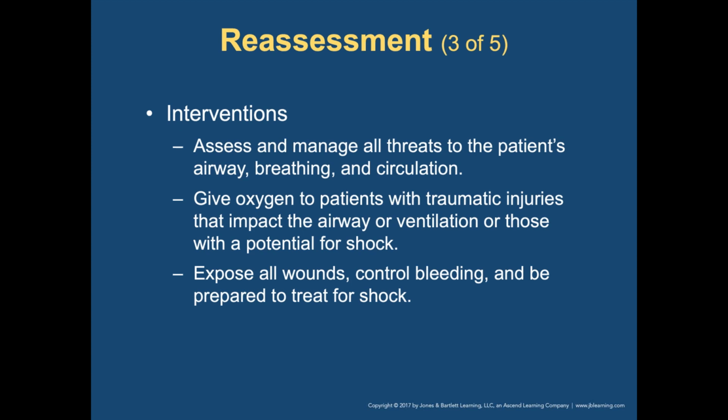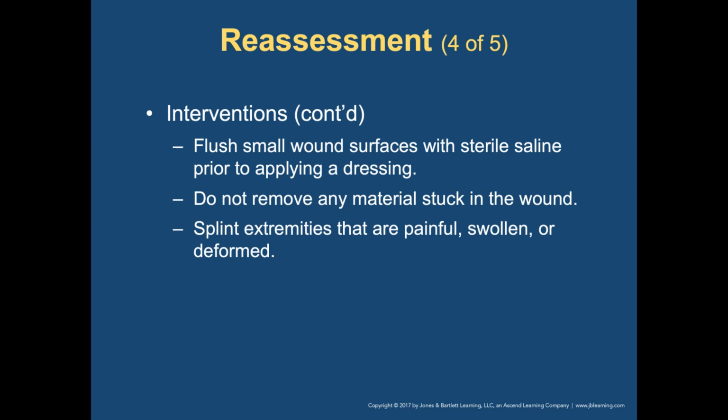Expose the wounds. If you got it controlled, I don't want you to take the bandages off. Leave it covered. Give some supplemental O2 if you need to. Reassess ABCs. There's your time on your reassessment to flush and clean those wounds out, because now you have time on the way to the facility, the ED, because you've got them situated and taken care of. So now you can do the doctoring that you need to do.